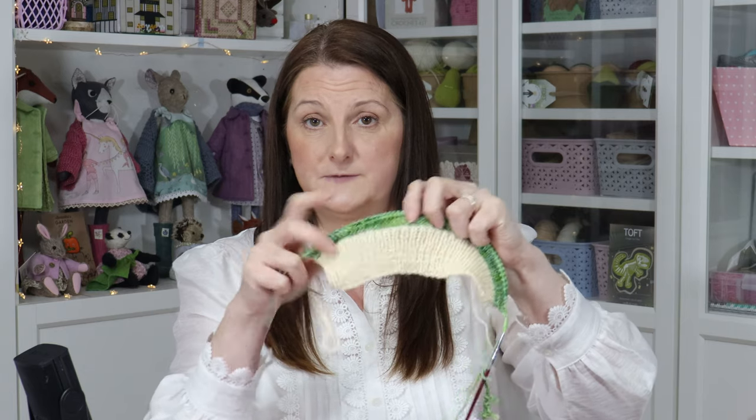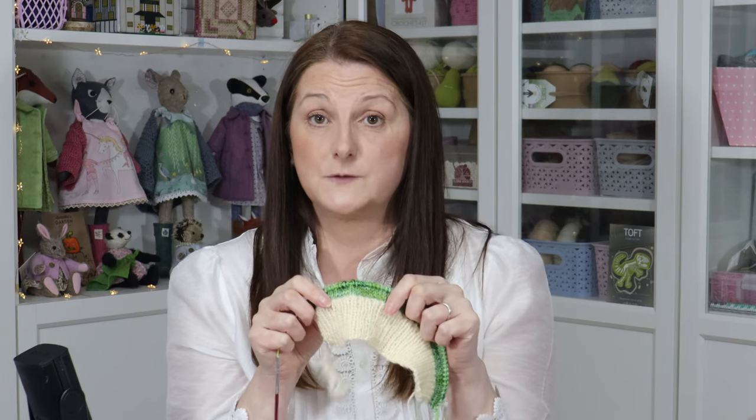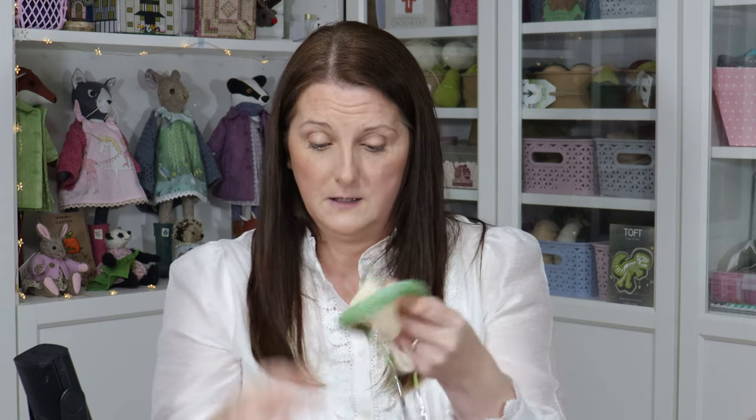I've started on the front. This is the right front. So this is spring. This is the first spring colour. And it's just 14 rows each colour. And then I'll change to cream and then back to the next colour. So the front should knit up really, really quickly. But I'm really enjoying it.